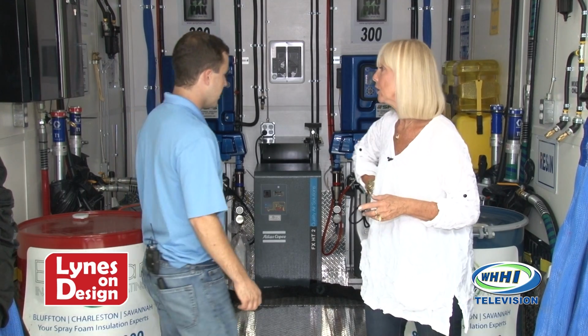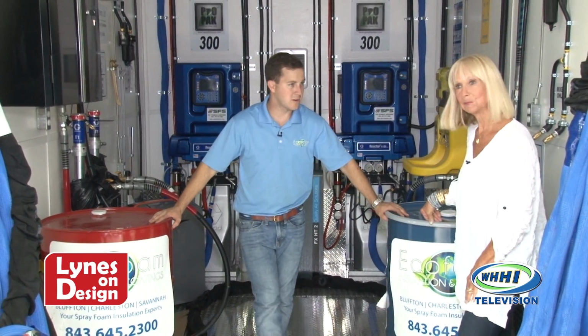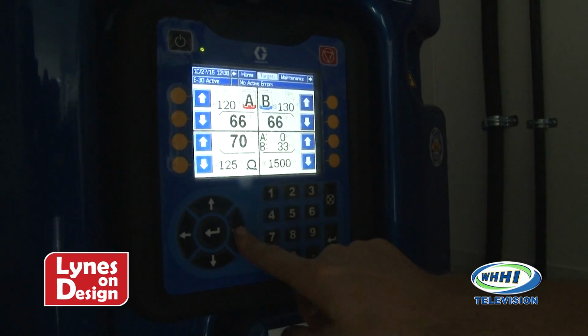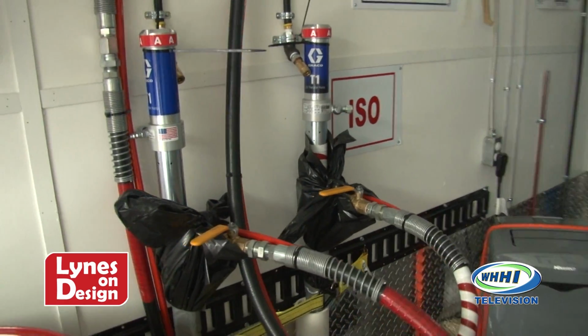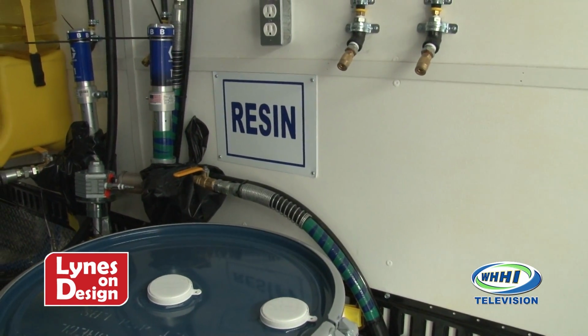Exactly. So you've got 2 chemicals. You've got the ISO, the A side, and then you've got the B side, which is a resin. They mix 1-to-1, 50-50 ratio. Correct. The hose is heated, so the hose is about 120 degrees, and it maintains the heat. The machines back here, they have 2 pumps, 1 on each side. Oh, this is fun. And the 2 pumps.